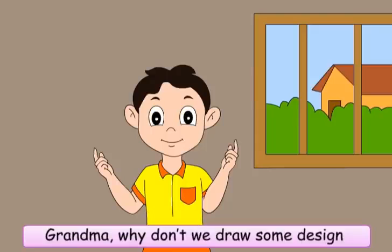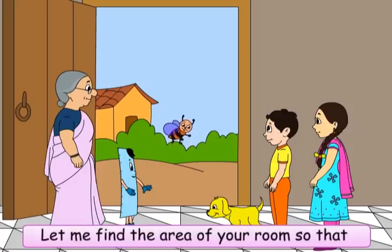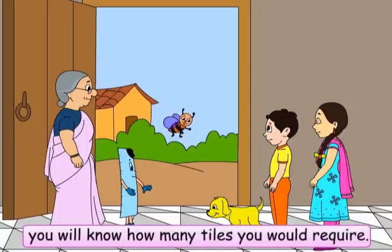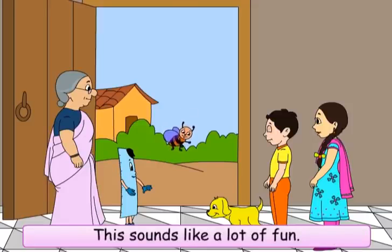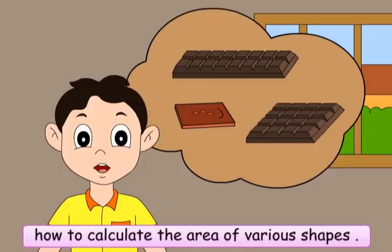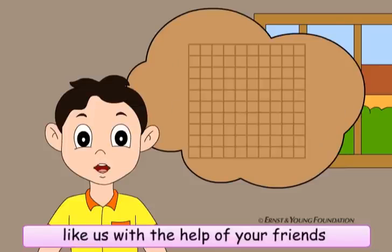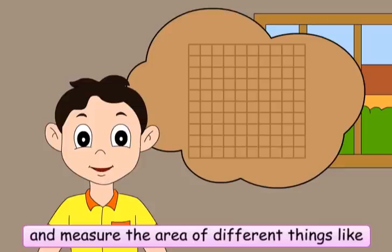Grandma, why don't we draw some design for the tiles in our room? Let me also help. Let me find the area of your room so that you will know how many tiles you would require. This sounds like a lot of fun. Friends, today we have learned how to calculate the area of various shapes.